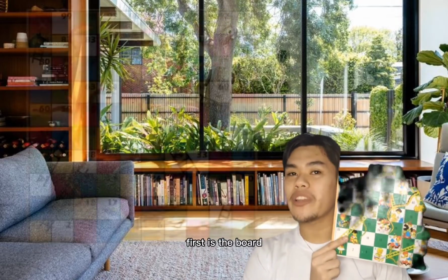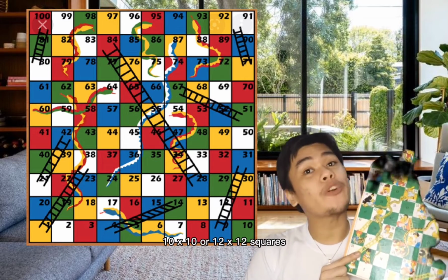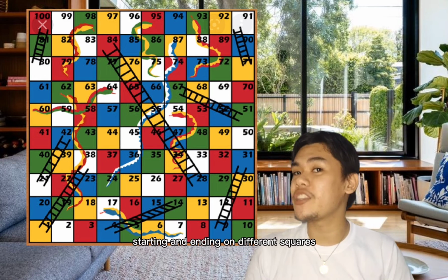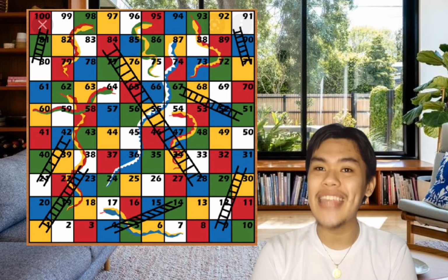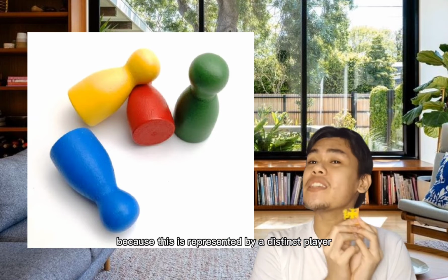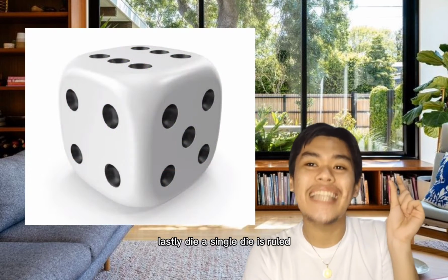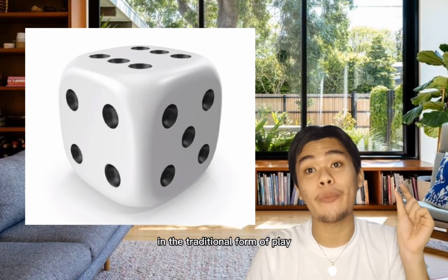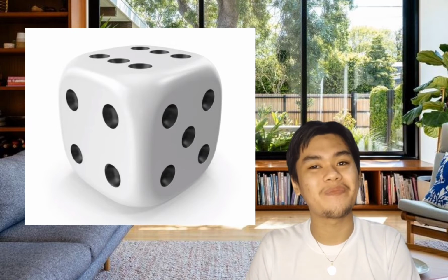First is the board. The size of the grid varies, but is most commonly 8x8, 10x10, or 12x12 squares. Boards have snakes and ladders starting and ending on different squares. Thus, both factors affect the duration of each game. Next, game piece or token. This is important because it represents a distinct player for each game. Lastly, die. A single die is rolled to determine random movement of a player's token in a traditional form of play. However, you can also use 2 dice for a shorter game.